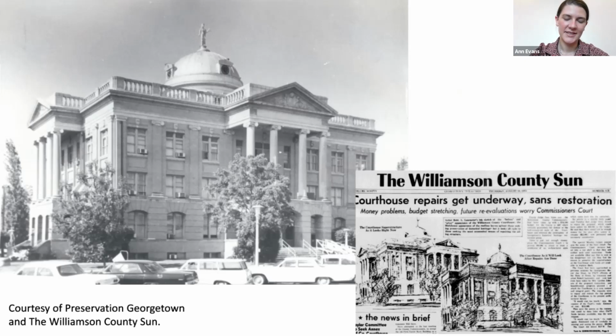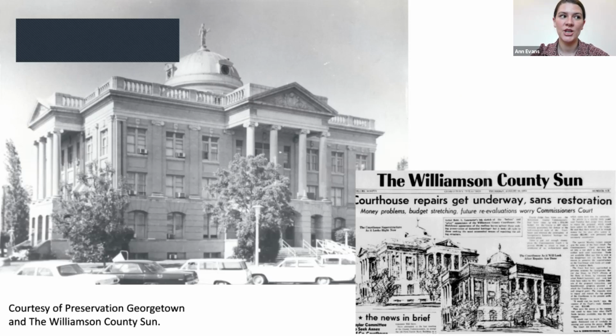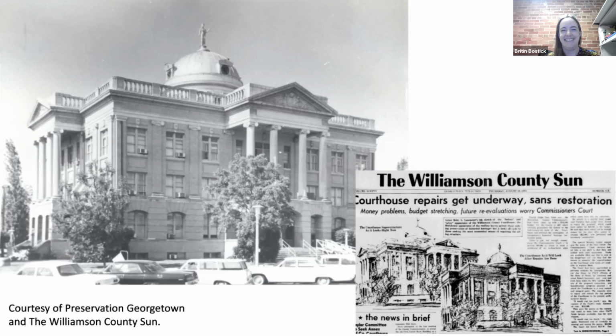One of the things that happened around 1966 was that the courthouse needed repairs. They estimated about $100,000 in repairs at that time, which was about what the courthouse cost to build about 50 years prior. And it just wasn't feasible with the county budget. The county budget at the time, just to give you an idea, was still about $1 million more or less. So that would have been a tenth of the budget. Oh my gosh.